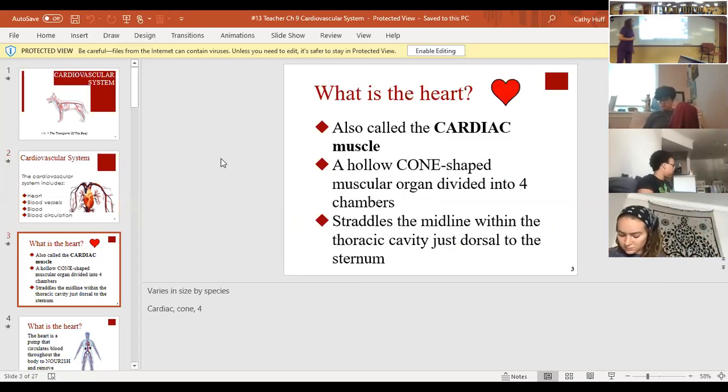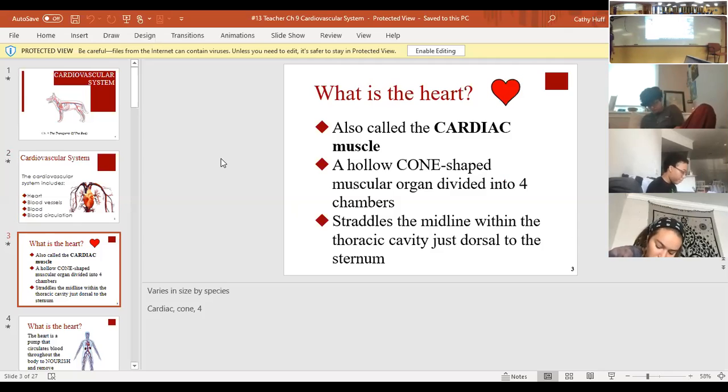All right, so what is the heart? The heart is also known as our cardiac muscle. It is made of a very specialized muscle cell called cardiac myocytes, cardiomyocytes. Now, y'all know, I can't draw on there. Y'all know the heart does not look like that, right? I'm just making sure. I don't want to assume. That is not what your heart looks like.